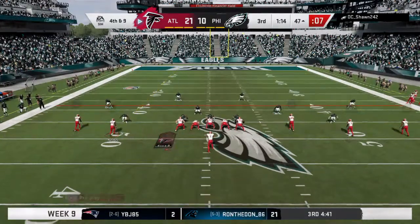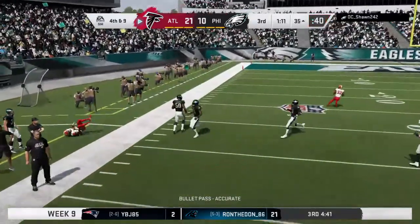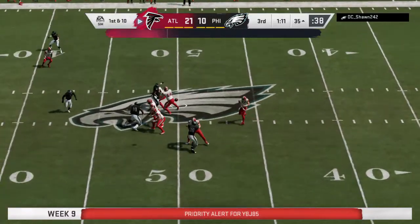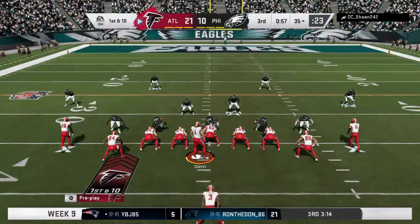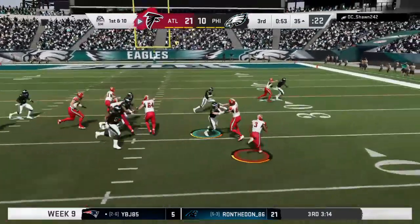On 4th down, Glenn. And he's got a man, Calvin Ridley. Yeah, he will go out right near the 35-yard line. 12 yards is the pickup. Good for a first down for the Falcons. Under a minute to go in this third quarter as they come up 1st and 10.